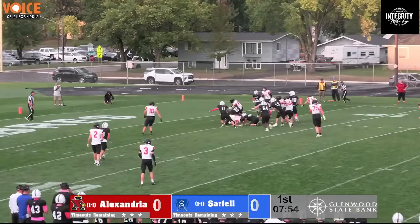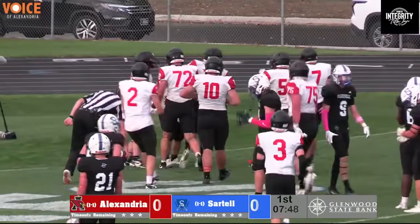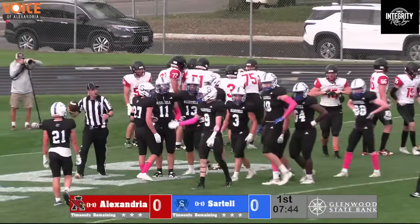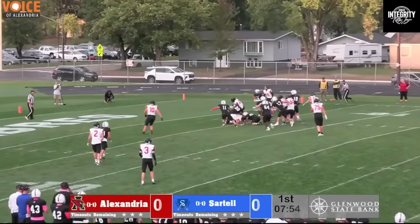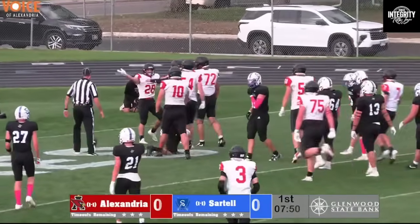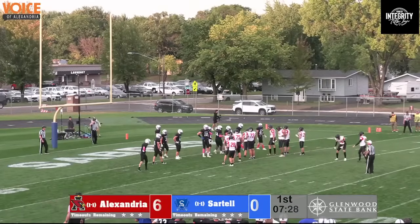Here's Berg up the middle, bolting toward the goal line. He's in. It's an Alexandria touchdown. Just a burst up the middle for Brody Berg. Here's our instant replay as Brody Berg got behind some good blocking from the right side of the offensive line, and he scores from 9 yards out, and the visiting Alexandria Cardinals have the first points of the game. Yeah, he did a nice job keeping his feet moving there.